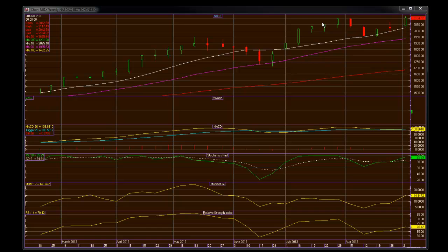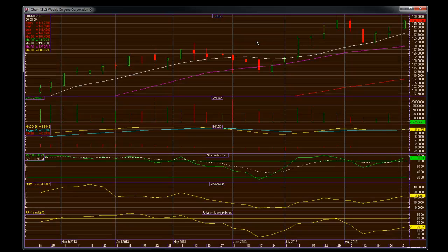So the thing about it is that we will take a look at individual stocks that have made great moves, like Celgene, CELG. Here's one that's a leadership. It too reflects coming up to its all-time highs. Celgene, CELG being a bellwether.